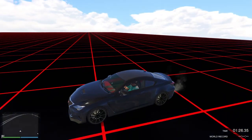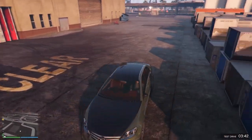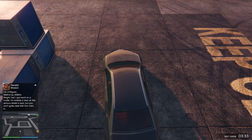So, yeah, let's move on to the next one, which is the Benefactor Shafter. Oh, I couldn't find it on the test drive track, so we're gonna find it here, obviously. Well, anyway, let's test drive this thing out.